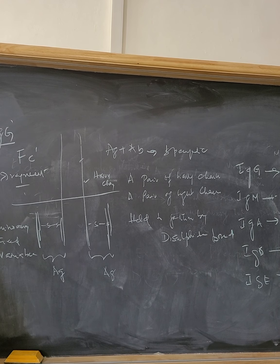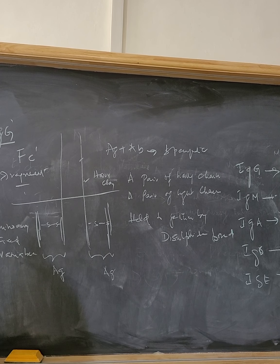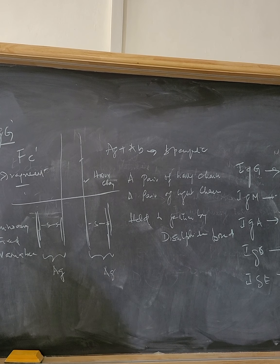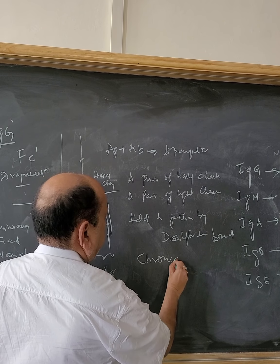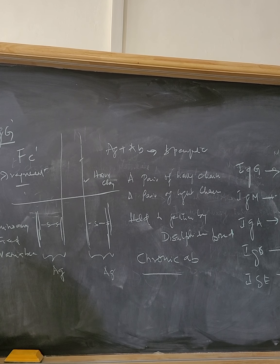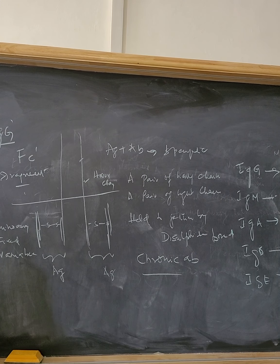So please remember, do you drive a scooter? Which gear do you start in? Please remember, the first antibody that appears immediately after infection is IgM. First gear is IgM. Third gear is IgG because it is most abundant, so it is a chronic antibody. How to remember this? Acute antibody is IgM. Chronic antibody is IgG.